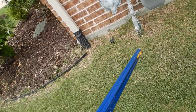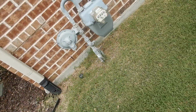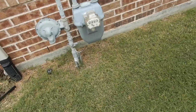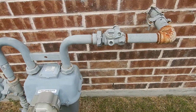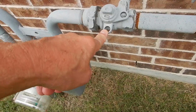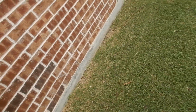And it doesn't mean that much to them, but they do use it, and when it works, it helps them a lot. So this is our gas meter right over here, and that's our bonding, and this is like the only gas valve that requires a wrench that is an acceptable application. All the rest of them we should be able to turn with our hands.